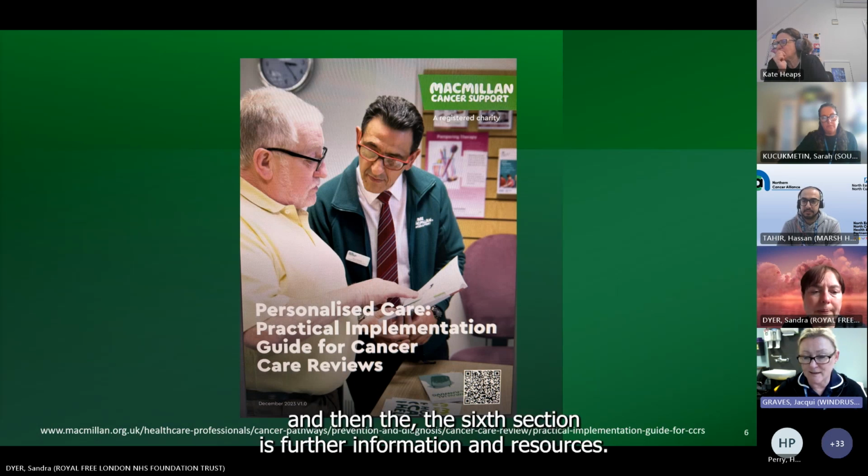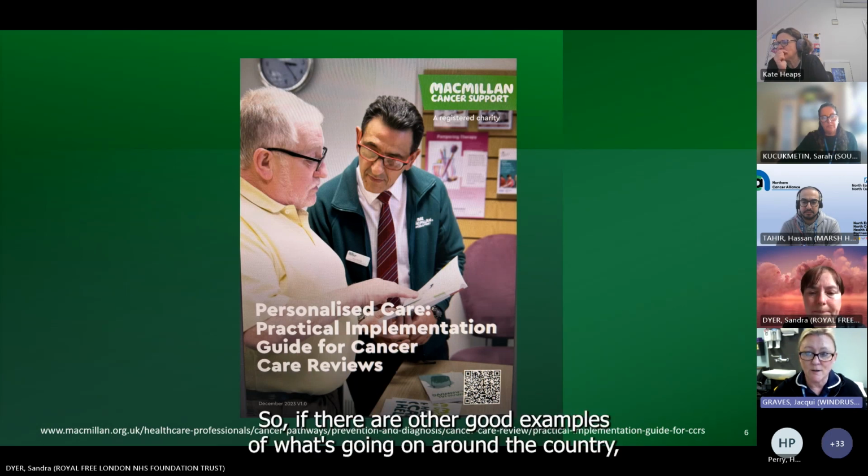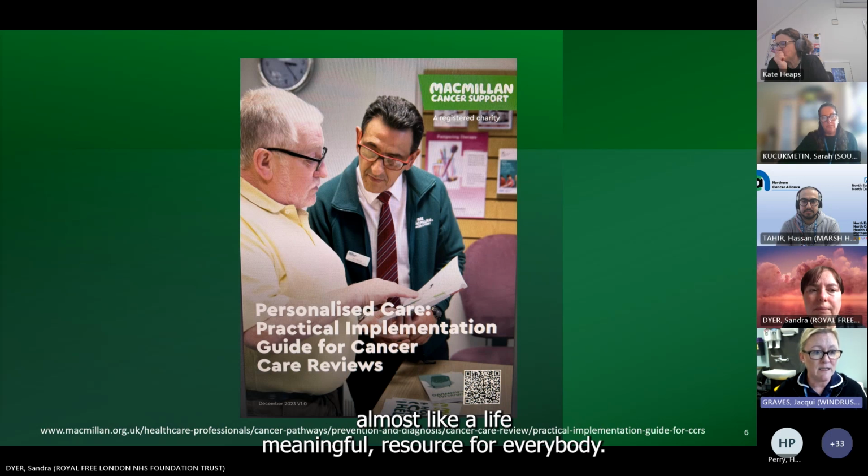And then the sixth section is further information and resources. And over time, as I say, we'll be able to add. So if there are other good examples of what's going on around the country, we can always add links into those so that it actually becomes almost like a live, meaningful resource for everybody.